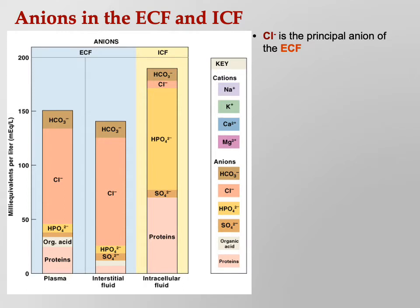So wherever you find most of the sodium, you will find most of the chloride. See how easy this is? That's all you have to remember. Chloride always goes with sodium. Just think of French fries and margaritas, all right? Chloride is the principal anion of the ECF.